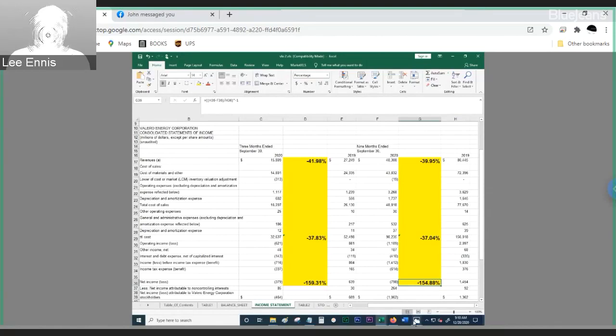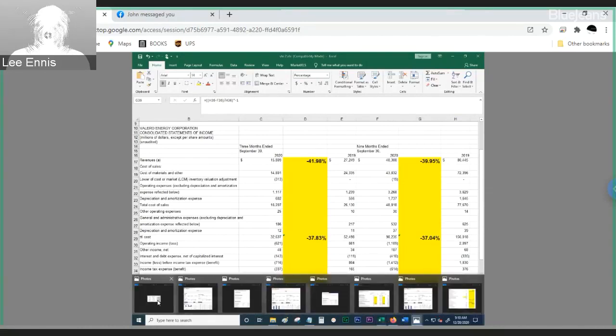And so, when you look at that, you say, okay, well, Exxon, as far as their management, or just maybe because of the business model, performed better, actually performed better than Valero. Look at some other stuff.